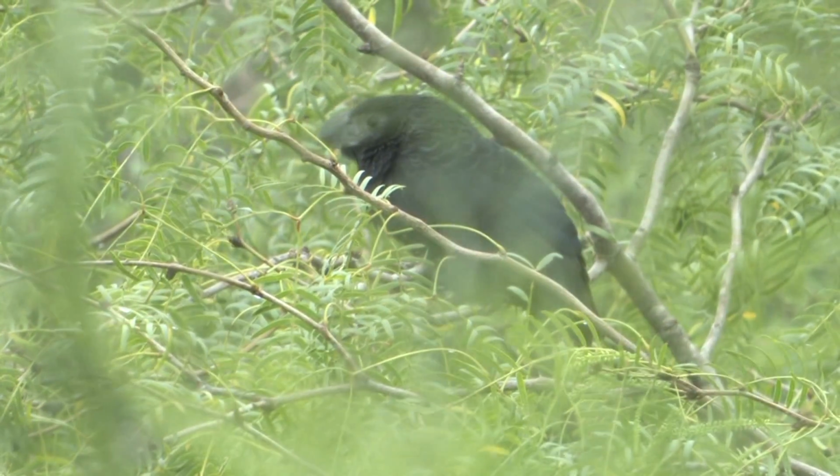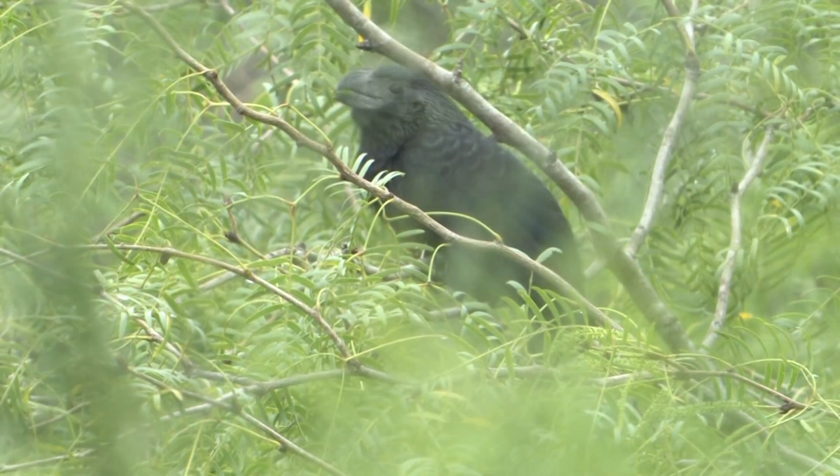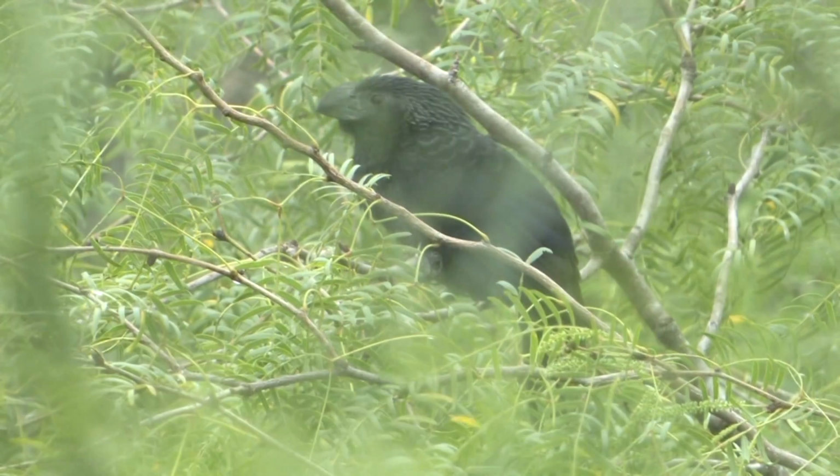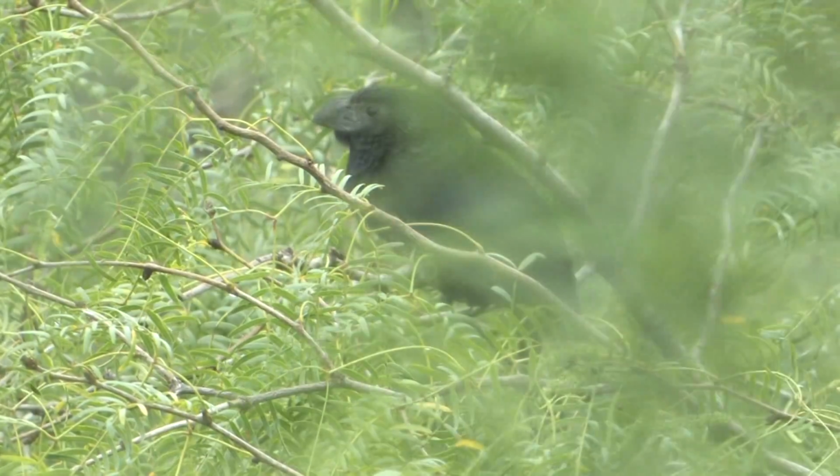Yeah, it was really exciting. It's amazingly cooperative. It came right in. Looks a lot like the smooth-billed ani, but that bird is found mostly in the Caribbean and throughout South America. This is the only one you would expect to see in South Texas.